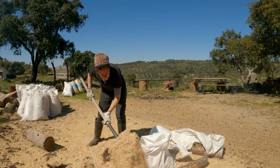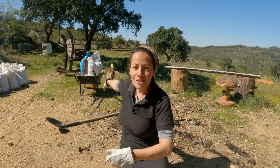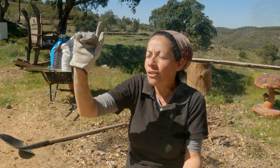Today is cleaning day for the goat house. I'm very excited to take everything out and fill it all with nice, fresh, good stuff. So I have charcoal, which I just collected. I'm taking down a few bags of straw. I'm taking down 7. If it's not enough, I'll come up for more. And also I'm gonna fill a few bags of sawdust.